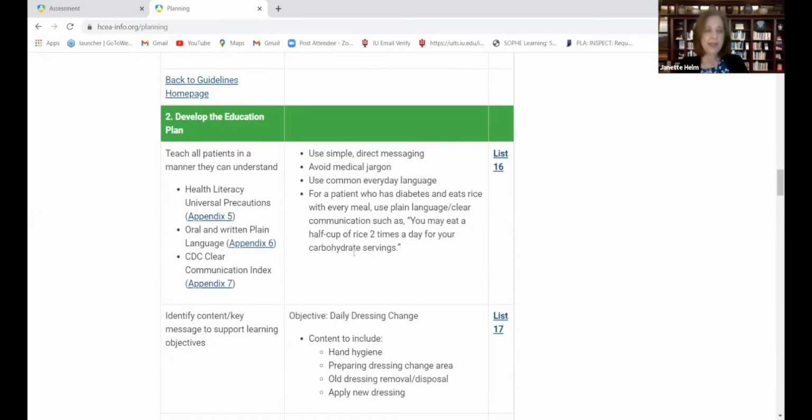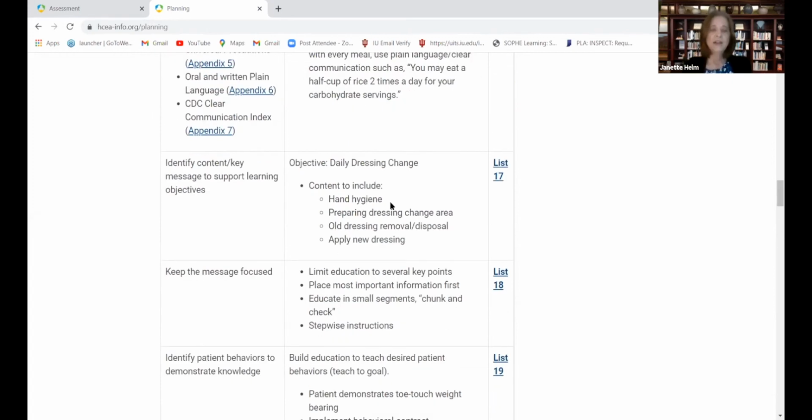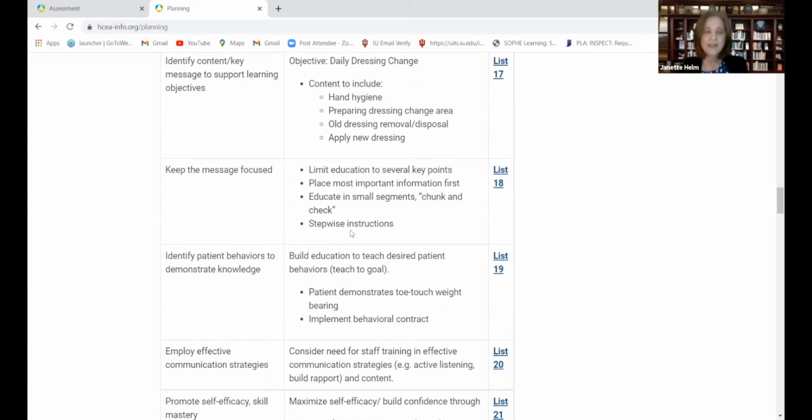Develop the education plan. Teach all patients in a manner they can understand, and these are some resources for that. Use simple direct messaging, avoid medical jargon, common everyday language. Identify content and the key message to support learning objectives. And so these are some stepwise instructions, one step at a time. Keep the message focused. Educate in small segments. Chunk and check is a strategy that many of our researchers recommended. Take small chunks of information, check for understanding before you move on to the next piece.